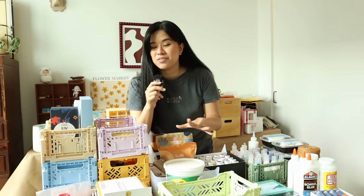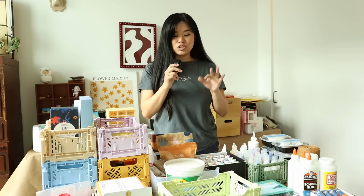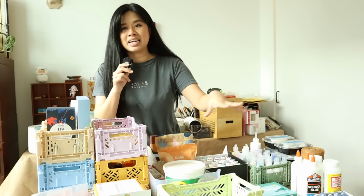So I ordered a shelf for all of this stuff to go on, and it's supposed to come in like the next hour. So before it gets here, I want to put everything into the bins.